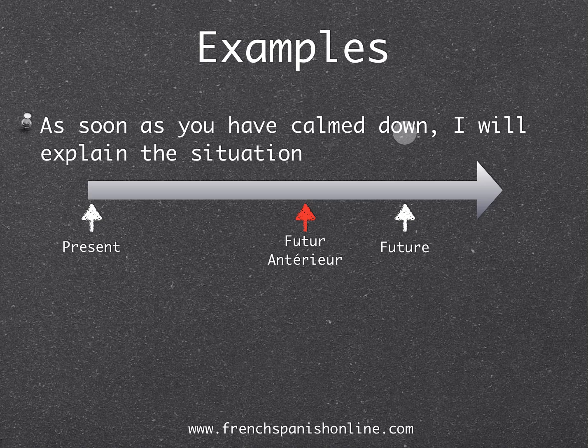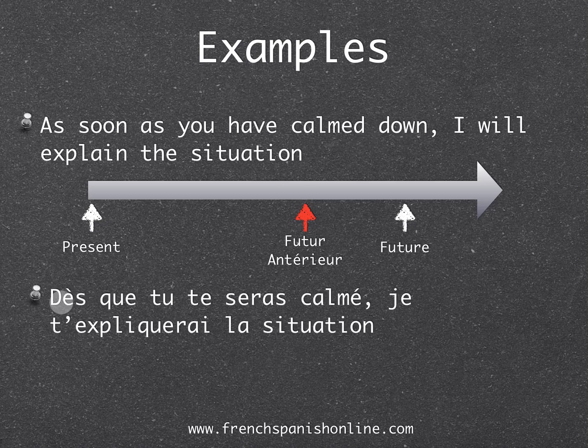For this reason, in French, we use the future perfect. Dès que tu te seras calmé, je t'expliquerai la situation. Sera calmé, le futur antérieur.